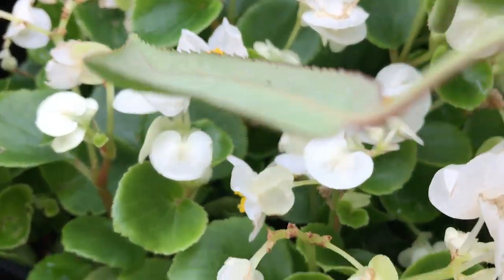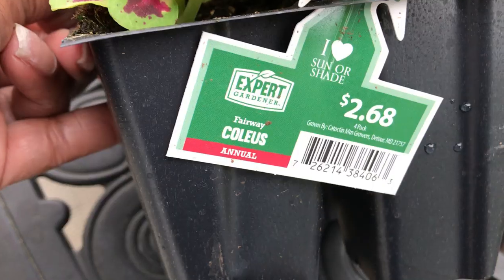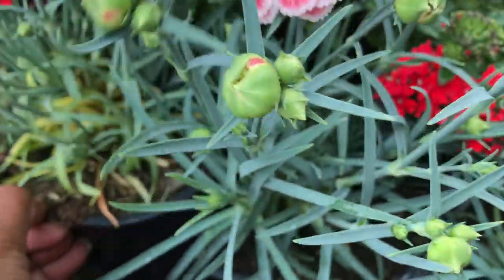And then these white begonias, we purchased these from Walmart, and they're absolutely beautiful. And then we got this coleus plant to go in our pot, and that was $2.68. The begonias were like $2 each, so they weren't expensive at all, but you know, plants can be expensive.